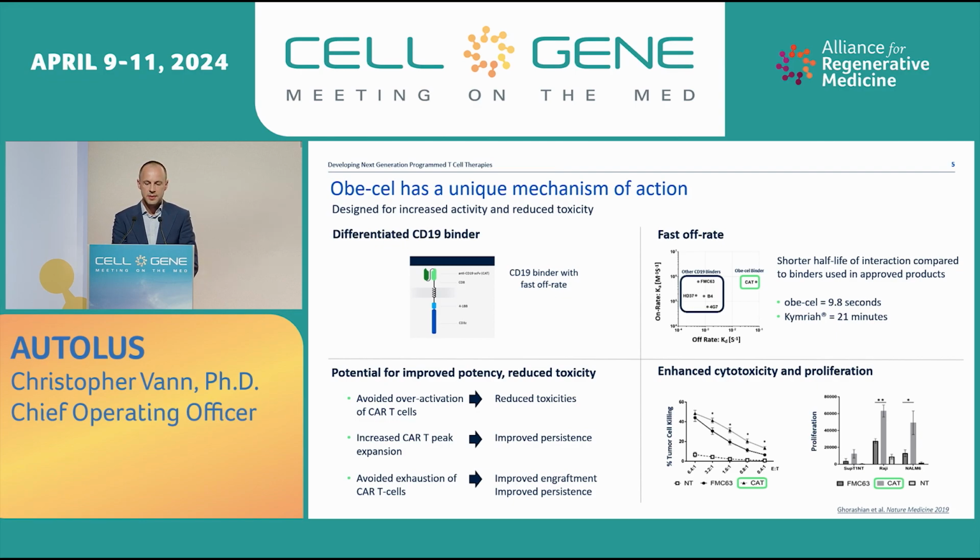The approach we took with Obel was to take a unique binder called the CAT binder, which has a similar on rate to FMC63, but has a very fast off rate and disengages very rapidly. This transient interaction is similar to how a normal T-cell behaves when it engages with a target peptide presented by MHC. So Obel is designed to have a more physiological T-cell interaction with target cells in order to avoid this overactivation, and we hope has the potential to improve efficacy and safety for patients receiving this therapy.